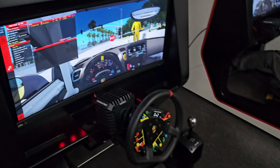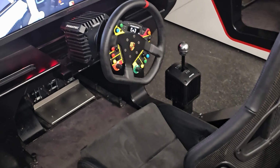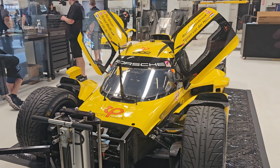Pretty cool setup, not gonna lie. Honestly, I really like this Fanatec setup. I mean, the sports seats really helped a lot. You do sit a bit lower than usual, like my G29 that I use at home, but pretty cool nonetheless. All right, so after the sim racing, check this out.